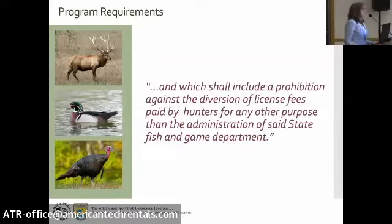And really what that says in the most simplistic terms is, if you, the state, want to accept these federal funds, you also need to commit to ensuring that the revenue from the sale of hunting and fishing licenses will only be used for the State Fish and Wildlife Agency. So really it's a check and a balance. It says that the money that hunters and anglers are paying is going to continue to go to fish and wildlife conservation, and that's a requirement in order to access these federal dollars.